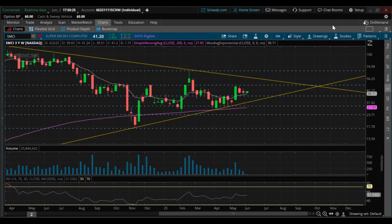Implied volatility-wise, a little low in here because of that consolidation. But we still do have a $2.50 expected move by this Friday's trading session. Next Friday, right around $4. Go all the way out to your June monthlies, almost a $5 expected move is what everybody is pricing in.